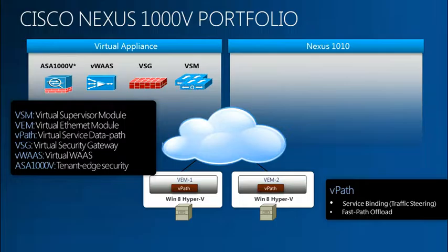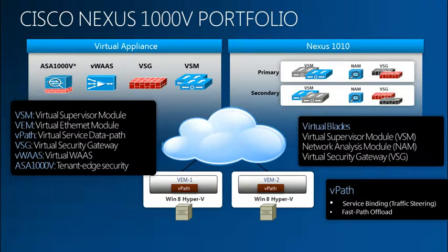In addition to the network services, we also introduced a physical appliance called Nexus 1010. This came out of customers asking for a physical appliance that can host any of these Nexus virtual appliances. In a lot of cases, the network admins don't have access to the virtualization management tools. So they wanted a separate physical appliance where they can spin up these VMs whenever they need one. So this physical appliance is designed to host each of these virtual appliances. This is the complete portfolio that we are bringing to the Hyper-V environment.